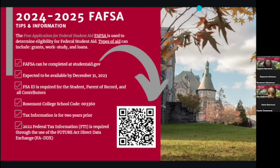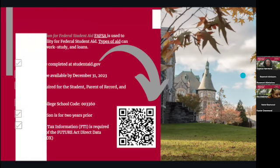Rosemont College school code is 003360. The tax information is for 2 years prior, so that means you'll use the 2022 federal tax information. You'll hear terms like the FTI. The FTI is federal tax information, and you will have to use that information for your 24-25 FAFSA. You'll also hear acronyms like the FDX, which is the Future Act Direct Data Exchange, and I'll explain more about that. Next slide, please.